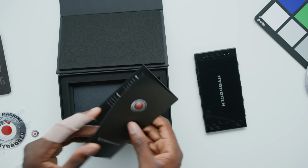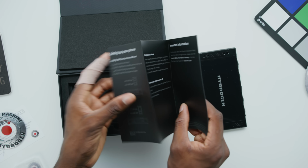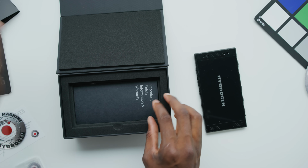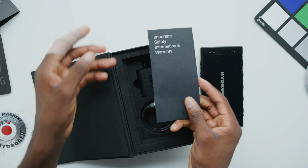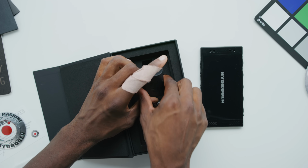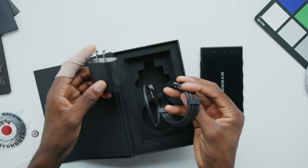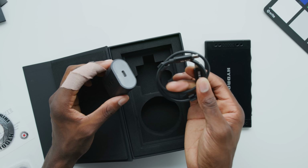We do have some paperwork. At the top is this sort of a quick start guide, which shows you how to get the phone up and running, getting a SIM card in there and everything like that. Underneath that, there's your important safety information and that warranty. And under that, there's actually a Red branded power brick and USB Type-C cable. It says on the brick it's 5 volts, 3 amps, so we'll cross our fingers for some type of quick charging happening here. But that's that.